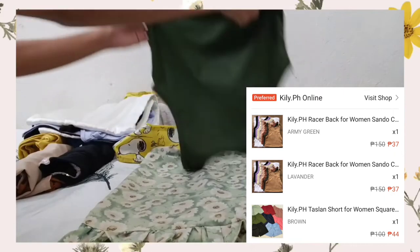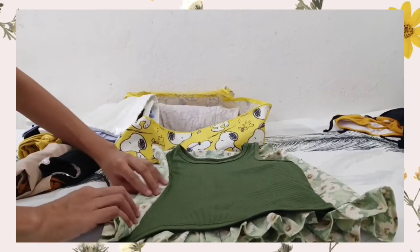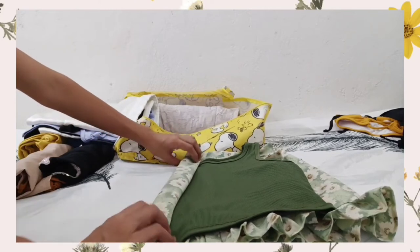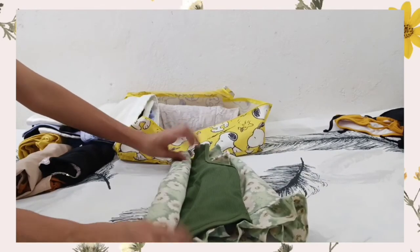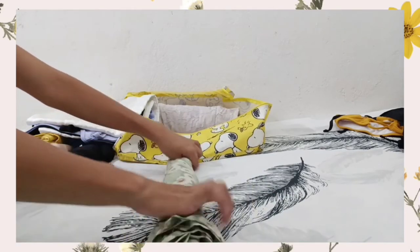And this is not just about matching your outfit with the place, but it's also a way of respecting their culture. It's not them who will adjust for you, but it's you as a tourist who should adjust.